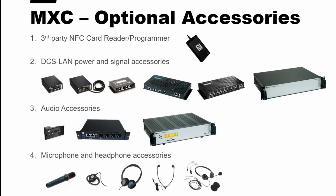And the final slide about that is a view on the optional accessories, and there are a lot of them. So we group them mainly in 3 blocks. First one is about NFC card reader and programmer. So rather than having a wired card to insert, meanwhile, you can also have an NFC card that actually helps identifying where you are seated.